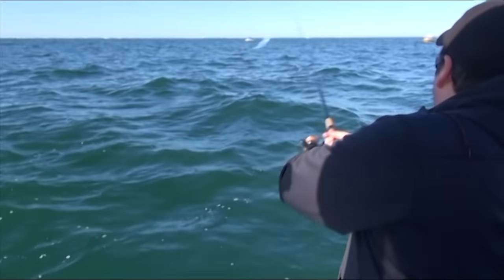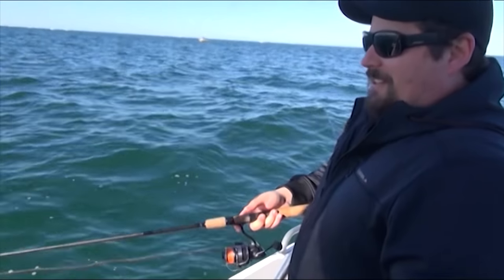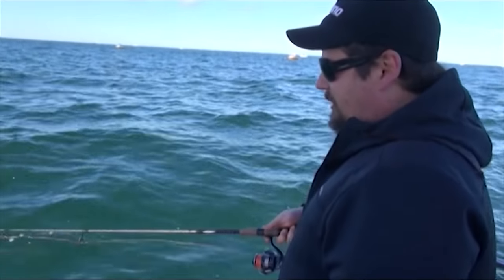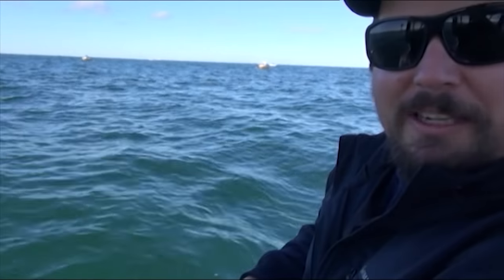Jeez, that's a shame. He was just up here on top of the boat. I reckon he didn't feel that. You don't reckon he felt it? Nope. Just had the plastic? Yep. It's a big plastic. Chances are he had half the plastic in his mouth and not hooked up completely. Hopefully he didn't feel the prick. And he's still hungry.